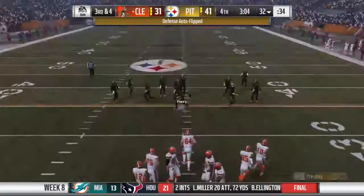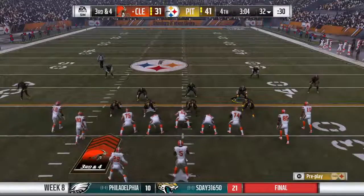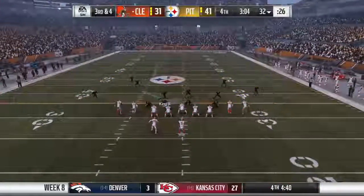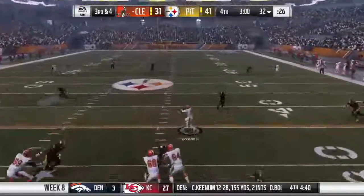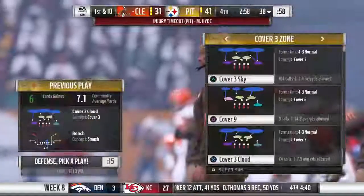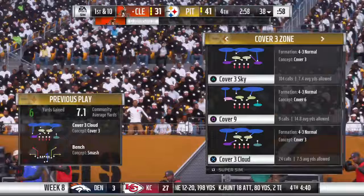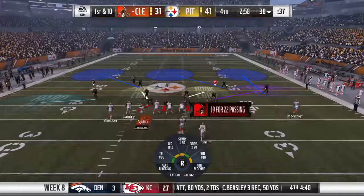The Browns on third down, 5 out of 9 thus far. This is 3rd and 4. From the shotgun, it's Taylor. Underneath for Johnson. And he's going to have the first down at about the 38. So here's a 1st and 10 at the 38.